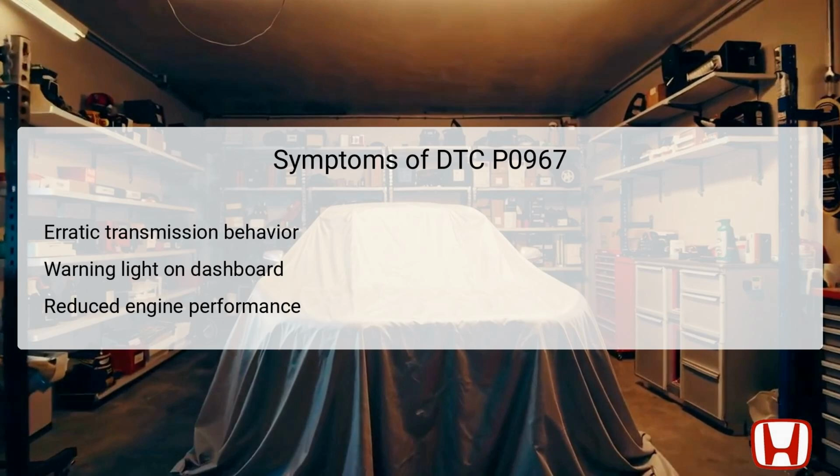Drivers may also notice unusual noises or vibrations during gear changes or shifts if the issue persists. It's crucial for vehicle owners to be aware of these symptoms, as they can indicate significant underlying problems in the transmission system that require immediate attention.